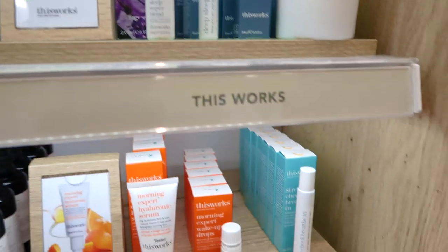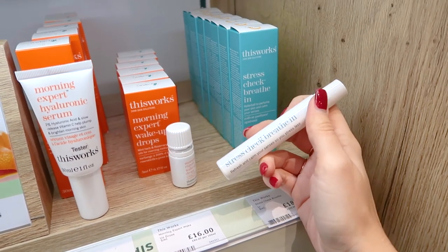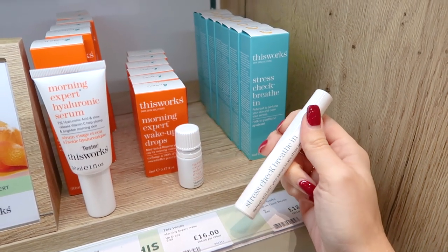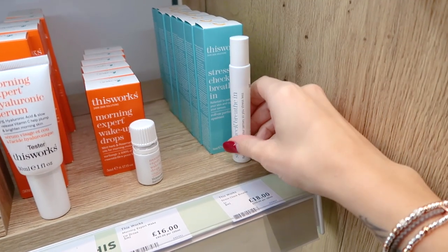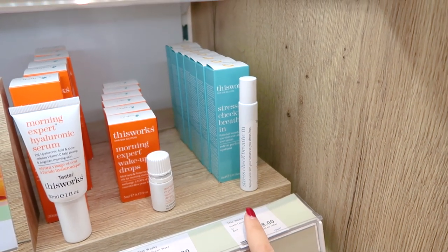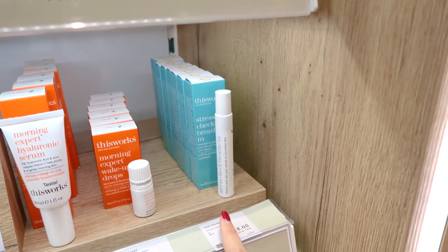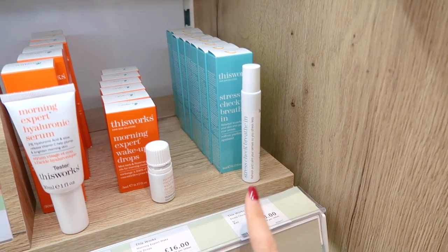And then they've, oh wow, okay. Maybe I actually get this, because this says it's a Stress Check Breathe In, a rollerball to perfume your skin and calm your senses. Now, I am a bit of a stress head, as my husband likes to tell me. So I think I may actually get this one, because if that helps de-stress, I'm pretty sure my whole family would enjoy a less stressed mama.